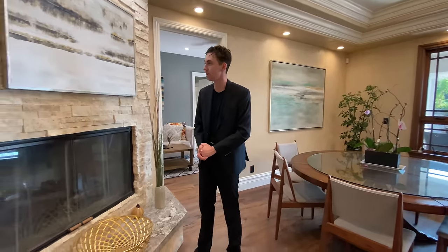Right here, we see the master tub. So here we see some more elegant stonework enclosing this entire tub space. Also some nice windows that let in tons of natural light when you are taking a bath inside your magnificent home. Here we're going to see the master shower.